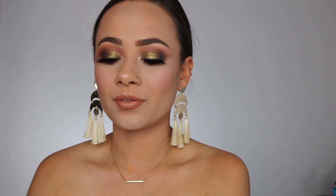Alright, so I did hit up Sephora today, and I did pick up three things that I thought I would show you. This isn't all I'm going to pick up from the sale, but this is just what I picked up immediately. So the first thing I got was the Makeup Forever Ultra HD Foundation.